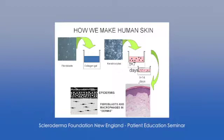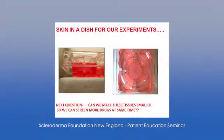And when we put these cells in an environment when they're dry on top and fed from underneath, it exactly simulates the way our cells and our skin grow in our body. Dry on top, moist underneath. The cells are very smart. They immediately snap into a program that allows them to make a skin that mimics the form and function of the skin in our body completely in the laboratory incubator. This is what it looks like. Here's our little skins. You can see they're dry on top. And we have skin in a dish that we can use for all of our experiments.